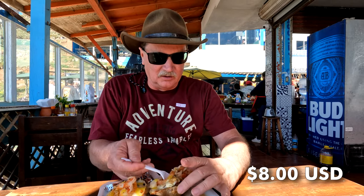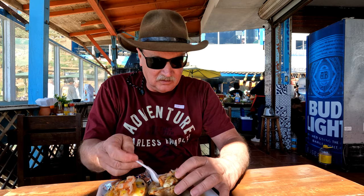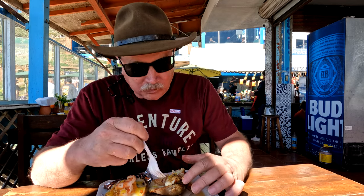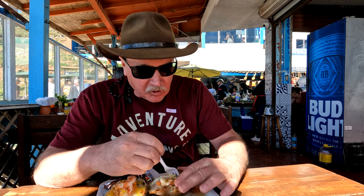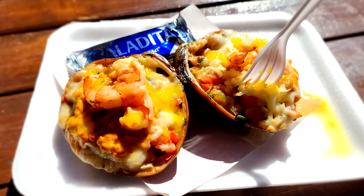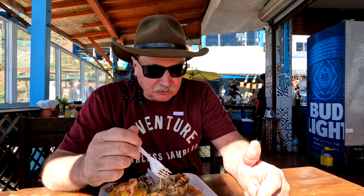Nice and hot off the grill. Got a big shrimp on it. There's the clam. Oh yeah. It's good.